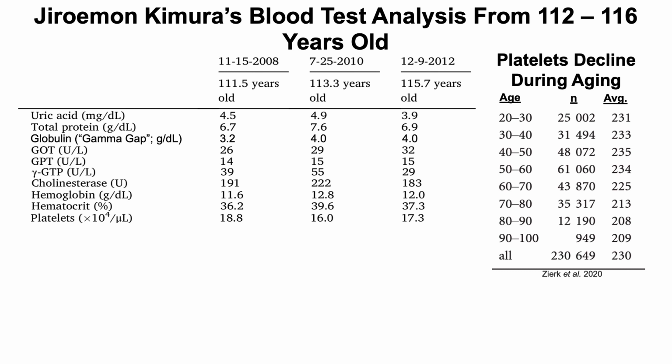It's a study of more than 230,000 men. So starting from the age range of 20 to 30 years all the way through 90 to 100 years, we can see that platelets, which start off in about the 230 range up until about 50 to 60, then decline after that with values approaching less than 210, so approaching 200 as you approach about 100 years old.